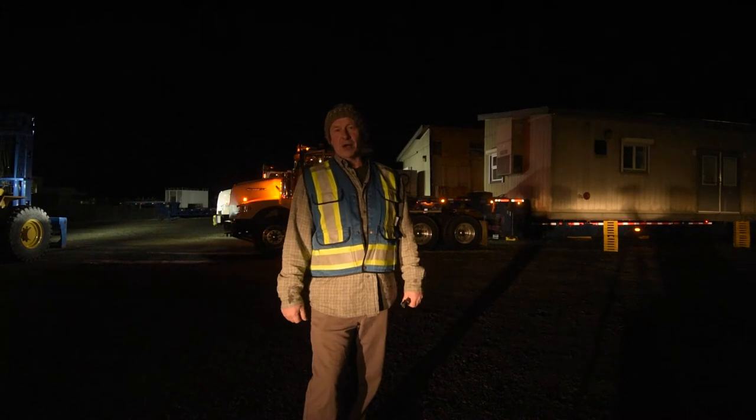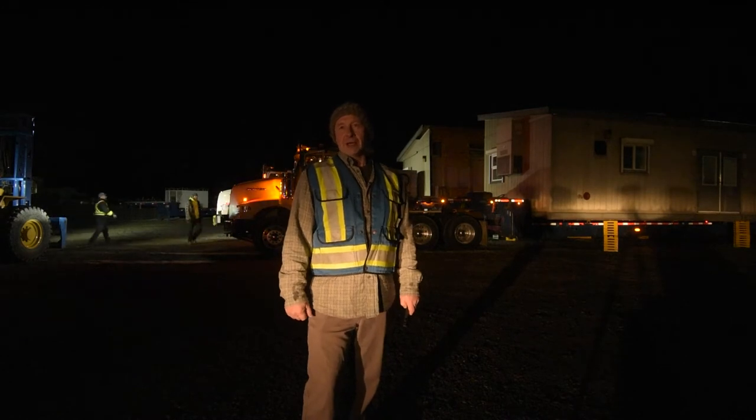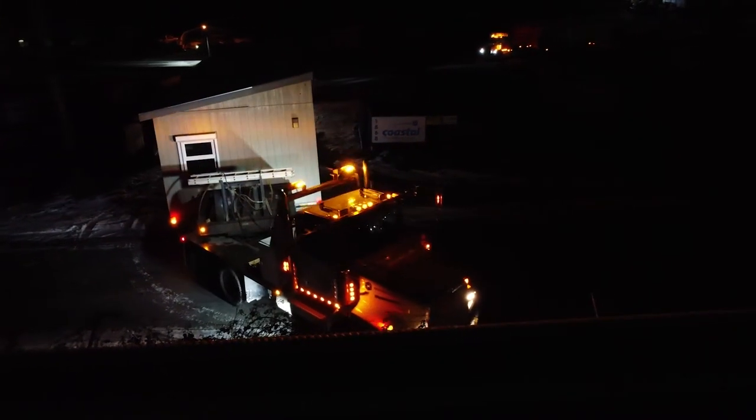Typically, when we put these on barge, they're going to be going to a destination somewhere on the coast. This one is going to be staying on the barge as an office complex for the client's office staff. So it's something we're really excited about. And within a couple hours, we're going to be taking these units down the road to a loading facility.